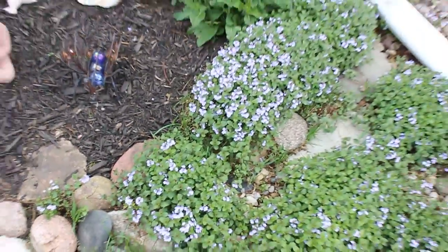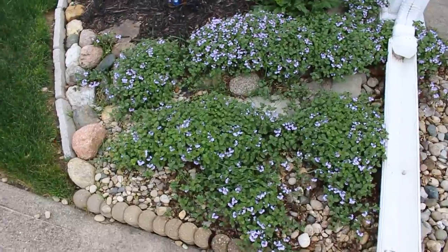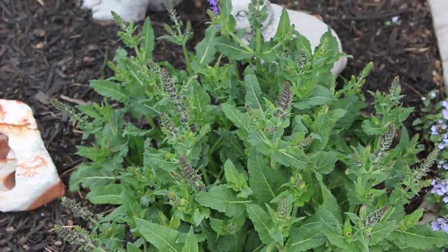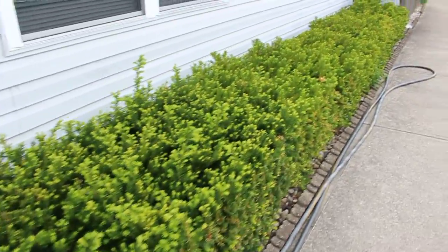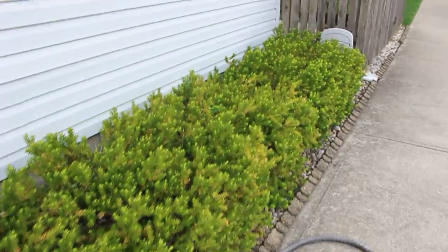Okay. You guys are coming in. They'll bloom if I feed them. There's the lavender. Yew bushes. Probably need to trim. I don't know. It's forever a good time to trim the yews.